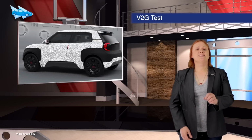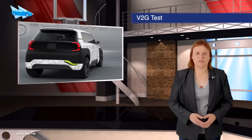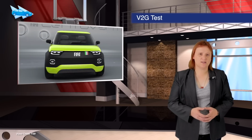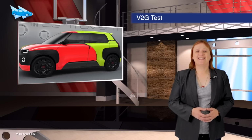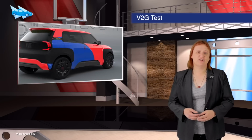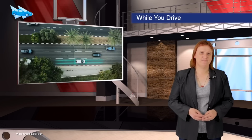Fiat Chrysler has said that it intends to start a massive vehicle-to-grid test programme using a fleet of 600 to 700 electric cars. It's signed up with Italian energy firm Terna. At the heart will be Fiat's second-generation Fiat 500 EV.